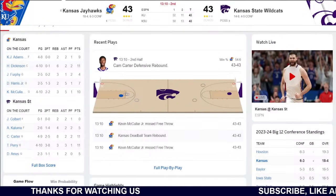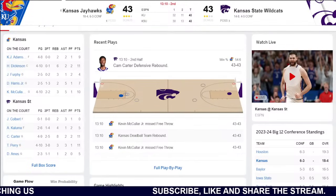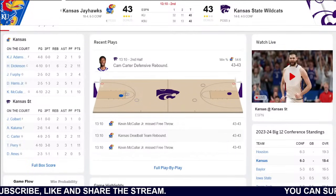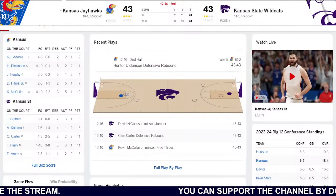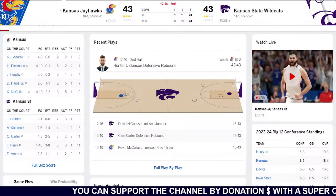Another coming here for McCuller. In a 43-all tie. That one missed 2. He goes 0 for 2. How about that? That basket doesn't like free throws at the other end. K-State was 1 of 6 down there. KU at the line here today is 6 of 9.